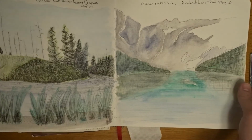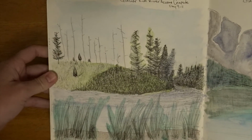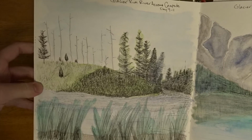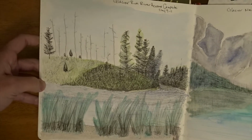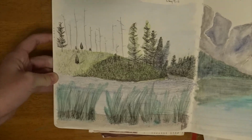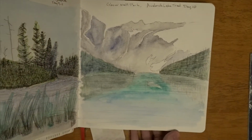I'm really proud of these two paintings and drawings. This is of our campsite. We camped on a river. It's called Glacier Rim River Access. It was another dispersed camping site. It's a free camping site that you don't have to pay for, you don't have to reserve. It's first come, first serve. There was a bathroom. There were people having a birthday party who were really nice.